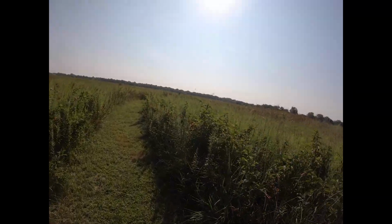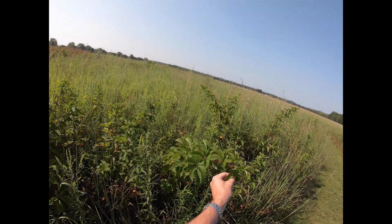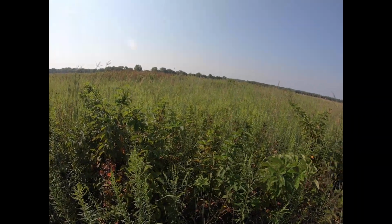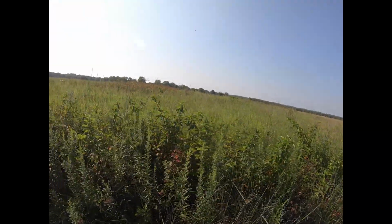All right, in this section we have a few native shrubby plants. This is blackberry. This plant back in June would have been producing berries that you could eat. Most of you are familiar with blackberries, blackberry jam, blackberry pie.